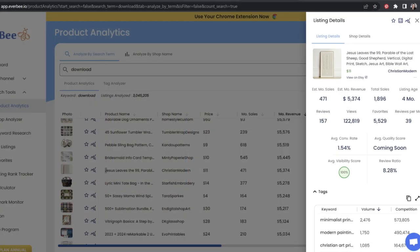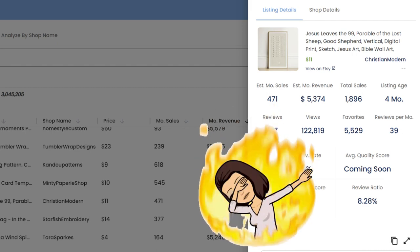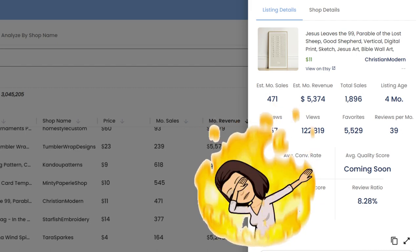Anyways, it is a bestseller, and Everbee puts this at a price point of $11 with a monthly income of $5,375 a month. It sells 471 times, and it is only 4 months old. So in 4 months, they have built a listing that sells almost 500 times a month. Let that sink in, guys. That is so cool. So cool.